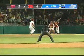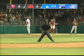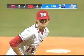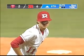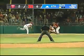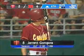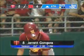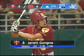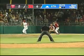1-0 to Gongora. Swing and a miss. 1-1. Jarrett Gongora, sophomore, 5'10", 150. Strike call, good pitch, 1-2. Good looking breaking ball there from Zach Thiak. Well ahead in the count now. One ball and two strikes, pitching out of the stretch with the runner at third and one out, and a run home with a 1-2 pitch.